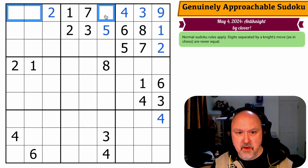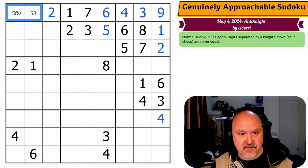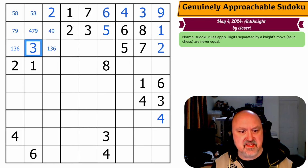This is a triple. 1, 2, 3, 4, 5, 6, and 8. Now, that's not a 5, and it's also not an 8 by Knight's move. That's the 6. This becomes a 5, 8. This is a triple. 1, 2, 3, 4, 7, and 9. There's no 4 there. That sees that by Knight's move, so that's not a 7. Not sure that's helping me, but these are 1, 3, 6. That can't be a 1 or a 6, so that's the 3, and that's just by normal Sudoku.